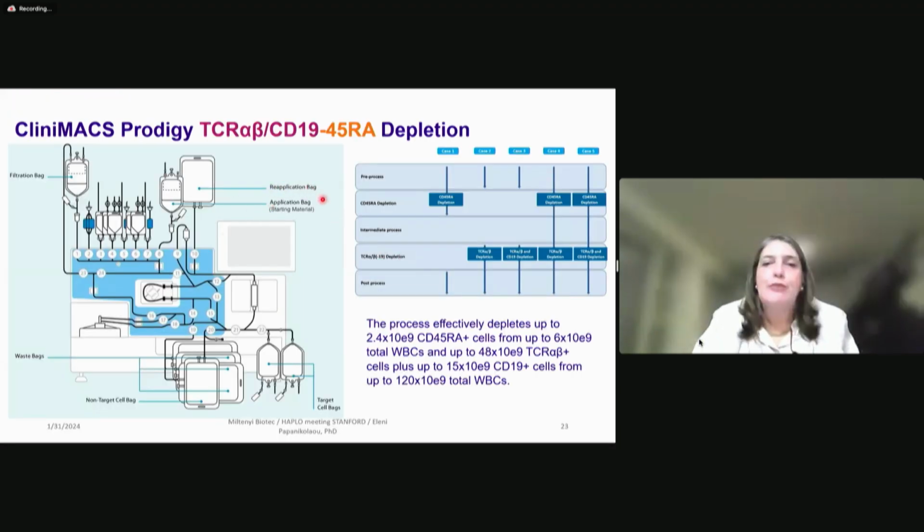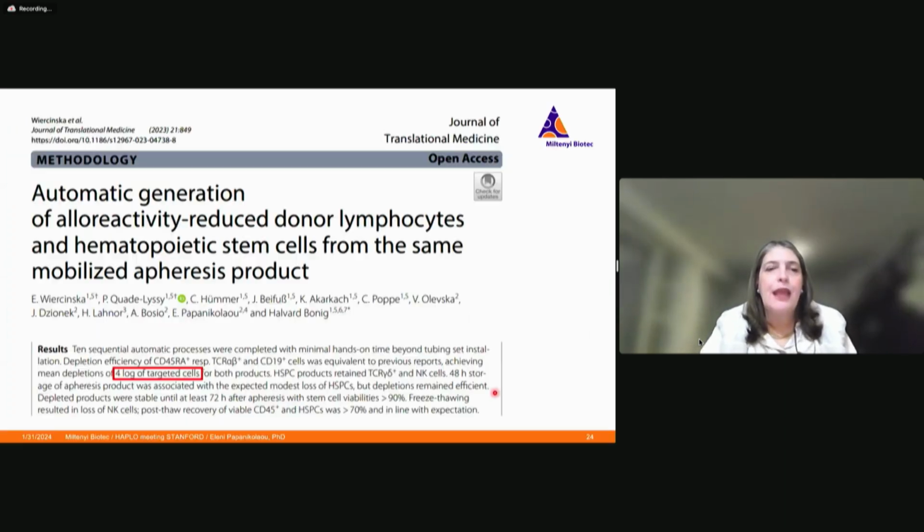This combined process is as combined as well as versatile. So you can choose whether you want to deplete only CD45RA, or only TC-alpha-beta, or TC-alpha-beta plus CD19, or CD45RA plus TC-alpha-beta, or CD45RA plus TC-alpha-beta and CD19. So it is a completely flexible process and of course depends on what the physician would like to administer to the patient. And the specifications of the process are shown here.